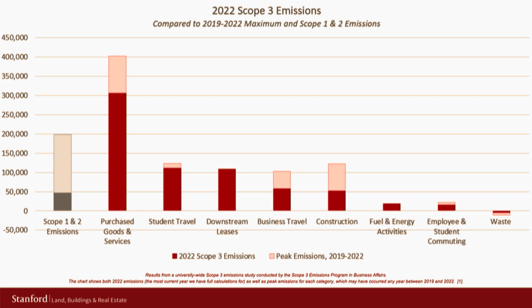The Scope 1 and 2 emissions are actually closer to zero now because we've had more solar come online. And you'll notice construction is one of the bigger buckets of Scope 3 emissions, which is maybe not surprising. We've already heard about how much construction contributes to global emissions. I think the big takeaway here, though, is looking at these graphs. The emissions associated with operating all 18 million square feet on campus every year is actually less than the emissions from building new buildings on campus every year.